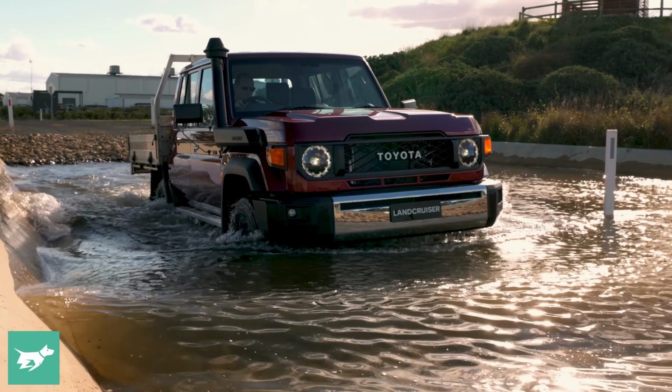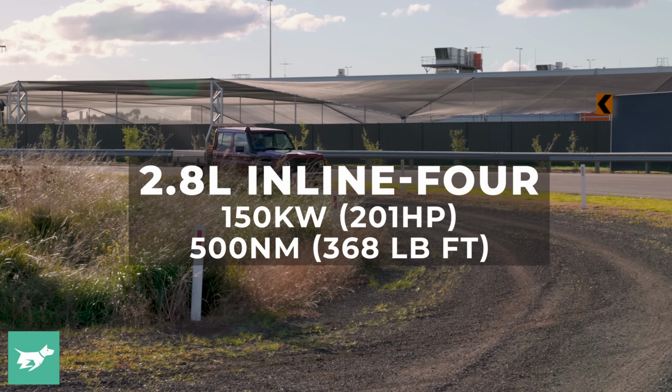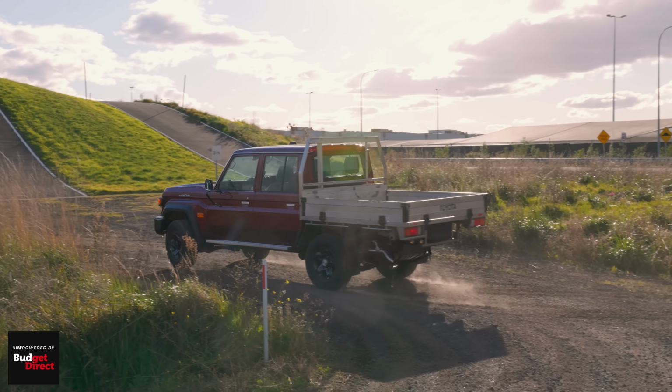Well, it's basically the current Hilux engine, not the new 48-volt mild hybrid. I think mild hybrid in a 70 series is probably just a step too far. I think people's brains would explode at that idea. The 2.8 litre produces 150 kilowatts of power, so that's 1 kilowatt down on the V8, but it makes 500 Newton meters of torque, which is 70 Newton meters more than the V8.